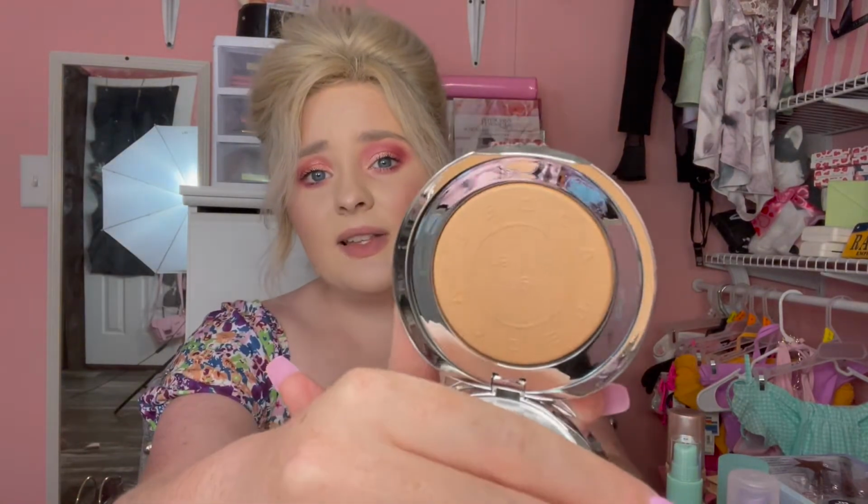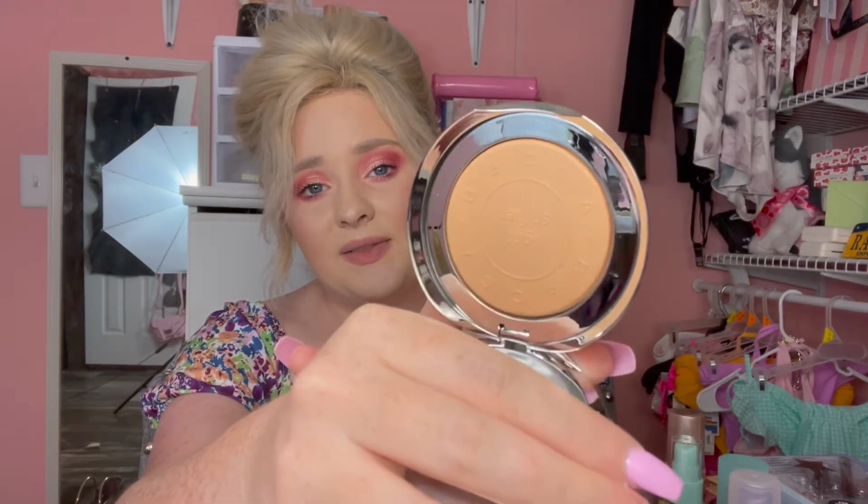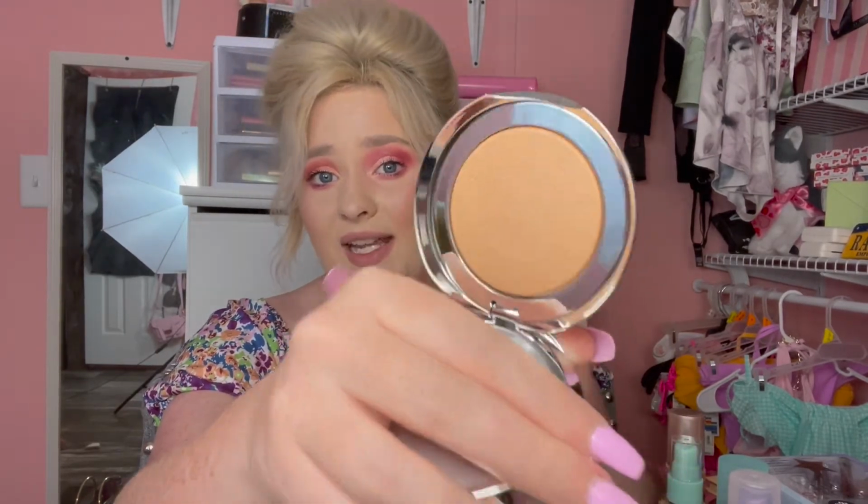I hate to see Becca go. I feel like they could have saved themselves. That's just me. I don't know their finances, obviously, but I'm just saying, product-wise, I feel like they could have saved themselves. But this is what the powder looks like. Again, I picked up my tan shade for when I have self-tanner on, but I think it looks really pretty, and it feels really soft, so I'm really excited to play with this, and I think this is going to be a good match. Again, I don't know anything about the formula on this. I haven't tried it, but I feel like this is going to be really, really nice.